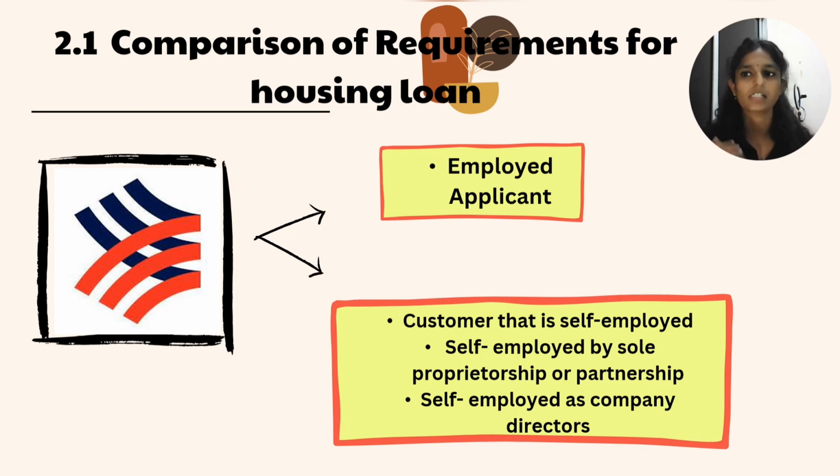However, customers that are self-employed must prepare the latest 3 months or 6 months of pay slip with proof of tax payment. There are also other types of requirements for self-employed in partnership and self-employed as company directors. For example, for partnership, they should have a valid business registration. Meanwhile, applicants that are self-employed as company directors must prepare a business registration form. There are also other requirements needed by Hong Leong Bank, for example, income documentation and many more.